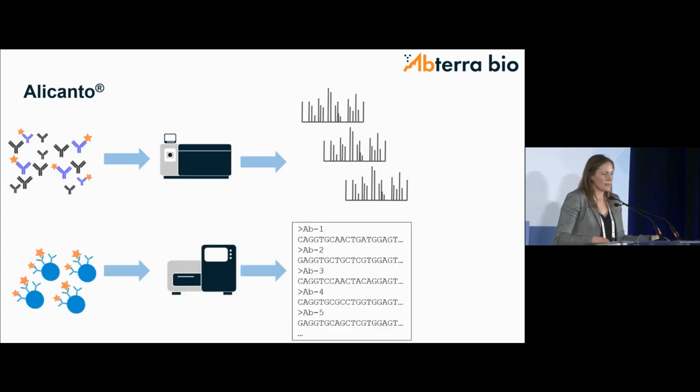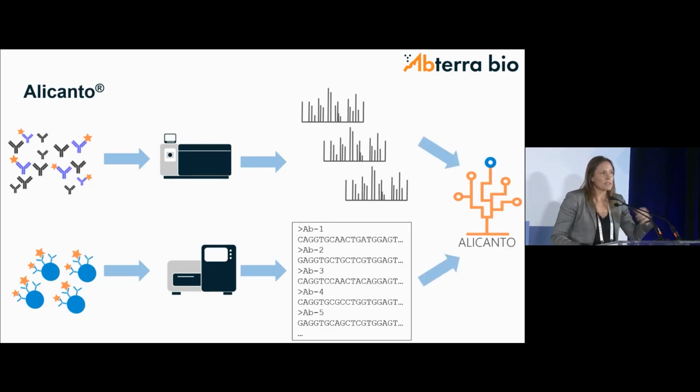And on the sequencing side, we did single cell sequencing. So what comes out of that is a big database of tens of thousands of sequences, but we have paired heavy light chain information on the B cell side. And that forms the input to our Alicanto platform, the mass spectra and the NGS sequencing data.